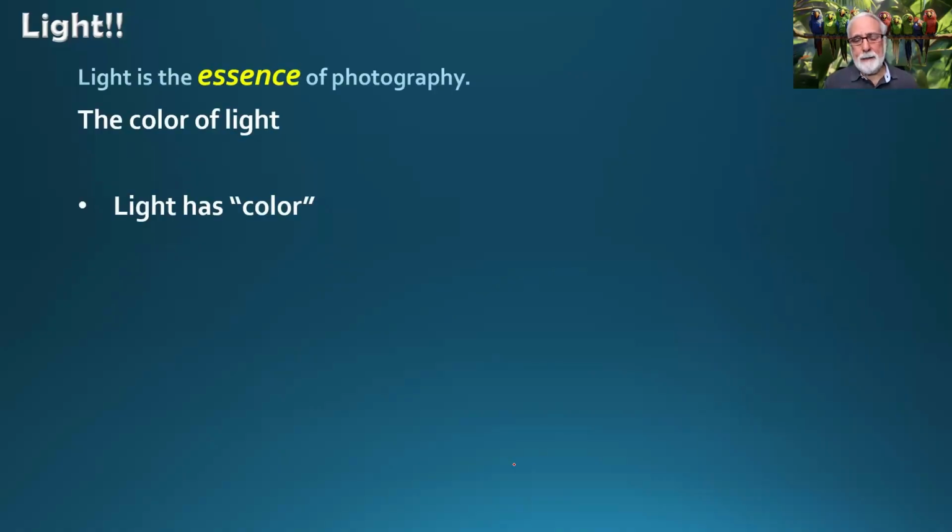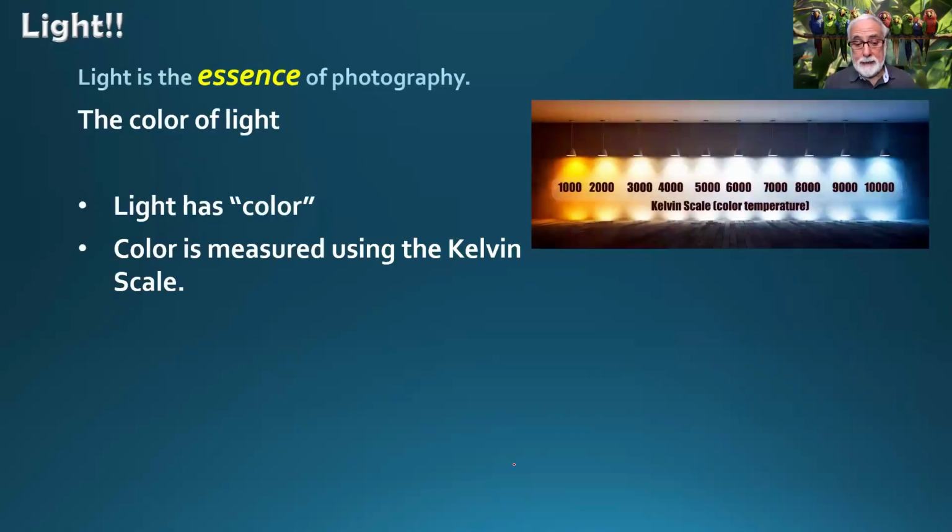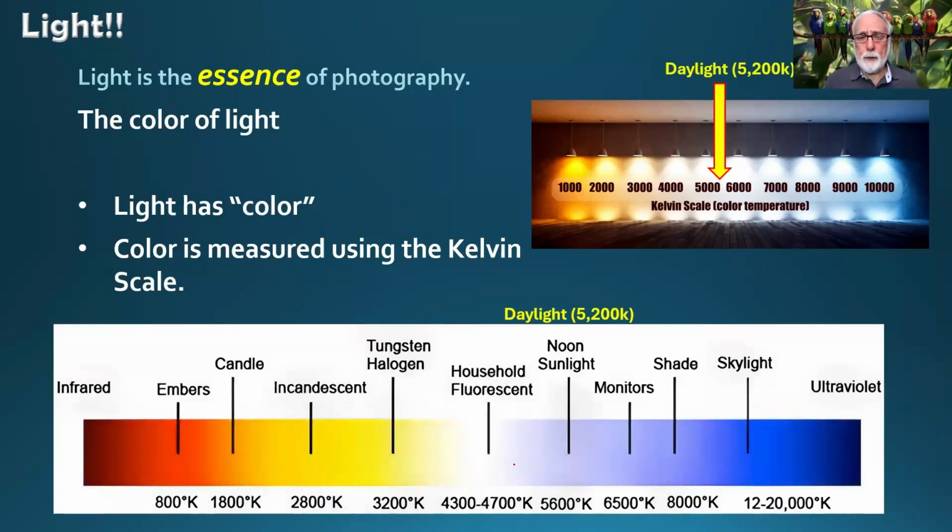Light also has color. We can measure that color. It's measured using something called the Kelvin scale. So if we look at the color temperatures of different lights, we see it can range from 1,000 to 10,000. 1,000 is very warm. 10,000 is very cool, more blue. Different kinds of light sources have different color temperatures. Daylight, or 5,200 Kelvin, is considered normal light for any camera, including a smartphone. So if you're taking a picture with anything but 5,200 Kelvin, normal midday daylight, then the color is probably not going to be right.